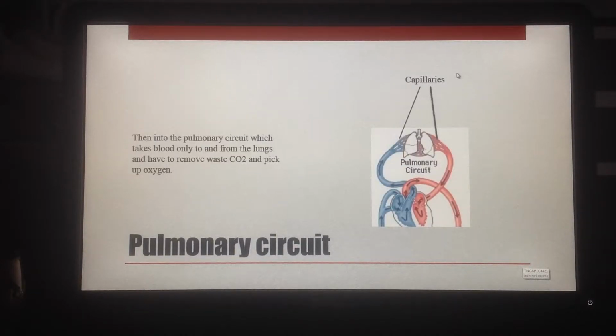Then there is the pulmonary circuit, which is related to the lungs, and the blood travels from the right atrium to the right ventricle, and then escapes out of the pulmonary arteries to the lungs to remove waste CO2, and then picks up oxygen from breathing in. This is oxygenated blood, which travels down the pulmonary vein to the left atrium to start the circuit again.